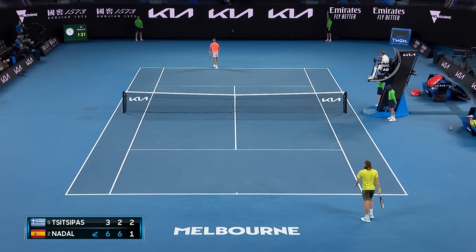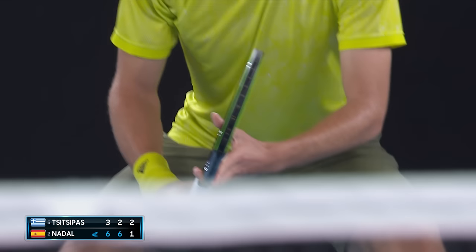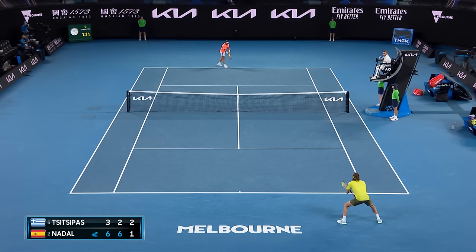Does that change the rhythm of Nadal? Probably not, but he's got to try something. Yeah, I think the one thing he has to do is, as you say, keep taking care of his serve. The longer he's out here, if he can push the clock past 2 hours, the best chance he has of Nadal losing a little bit of the form that we're seeing right now.